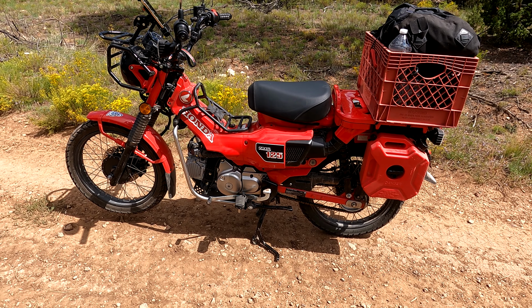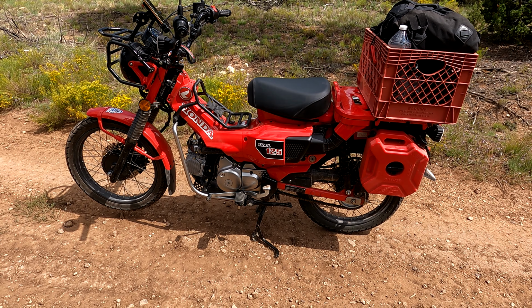One more thing before I go. The battery on this bike is the only downside I've found. They put this little dinky battery in there, and sometimes when the bike is turned off and I'm using my USB power to charge my flashlight or my phone or my GoPro, it can actually drain the battery. And the problem with that is the bike won't start. But the good thing is, the kickstarter right there works, and it works very well.